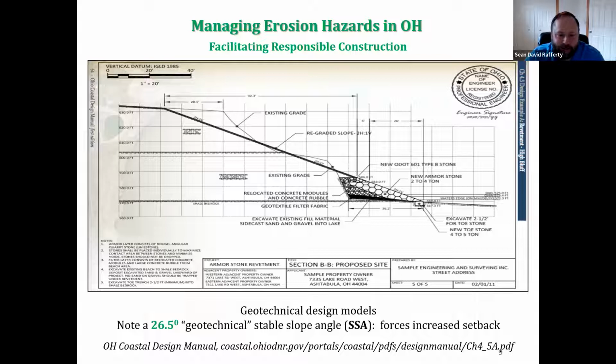Yeah. And then we do have one more question coming in here, Tony. If erosion is reduced and toes are armored, how is sand sediment movement impacted in the system? Is PA seeing issues with beach nourishment? Good question. It's a good technical question.